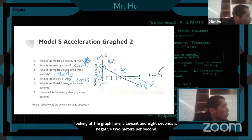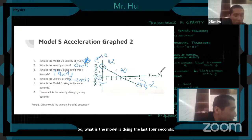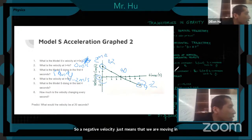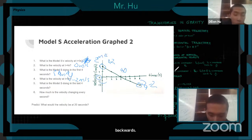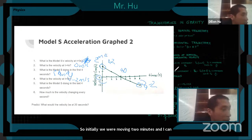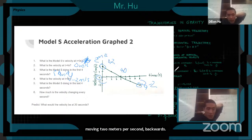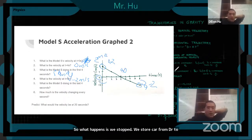So what is the Model S doing in the last 4 seconds? Let's first identify what it means to have a negative velocity. A negative velocity just means that we are moving in the negative direction. So when we are moving at -2 meters per second, what's really happening is that we are moving 2 meters per second backwards. Initially we were moving 2 meters per second forwards. Essentially we are stopped, and then we end up at 2 meters per second backwards. So what happens is we stopped, we switched our car from drive to reverse, and then we hit the gas pedal.